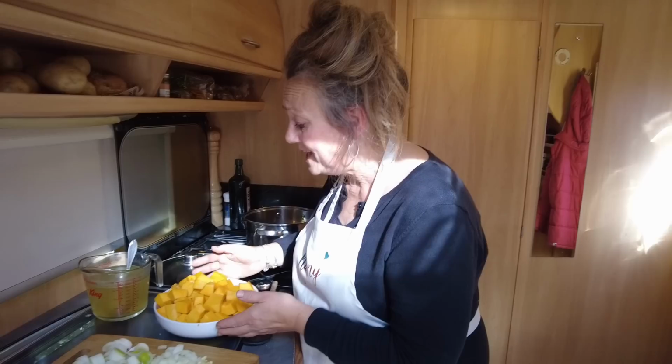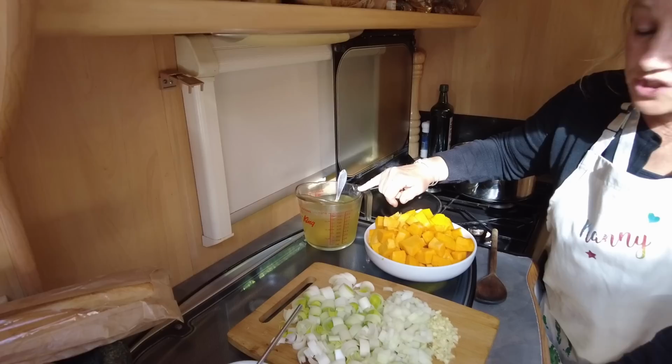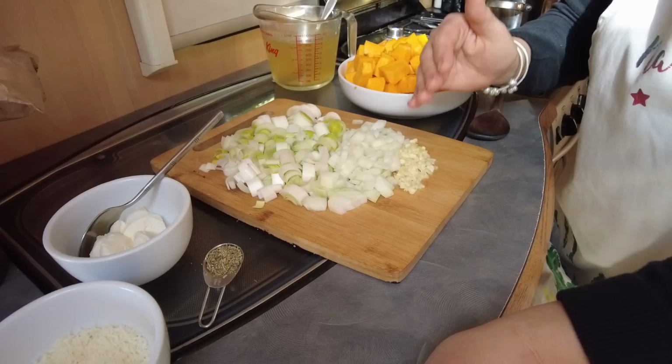Here I have 1.2 kilos of pumpkins, which is roughly about 2.5 pounds. Then I have 1 liter, which is 1,000 mils, of chicken stock. Then I have 4 cloves of garlic. We love our garlic. 1 brown onion.